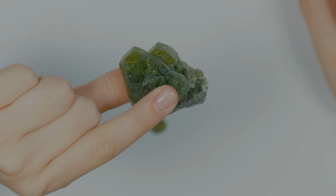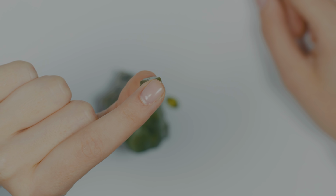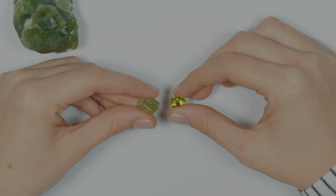So this, you can see, is not particularly attractive for jewelry. You would probably send it to a lapidary to cut. This is a little bit more manageable. This would be sent to be cut as well, but more on the line of what size a peridot would be if you were to wear it in jewelry. You can kind of see these two close to each other. Similar color, slightly yellowish green.